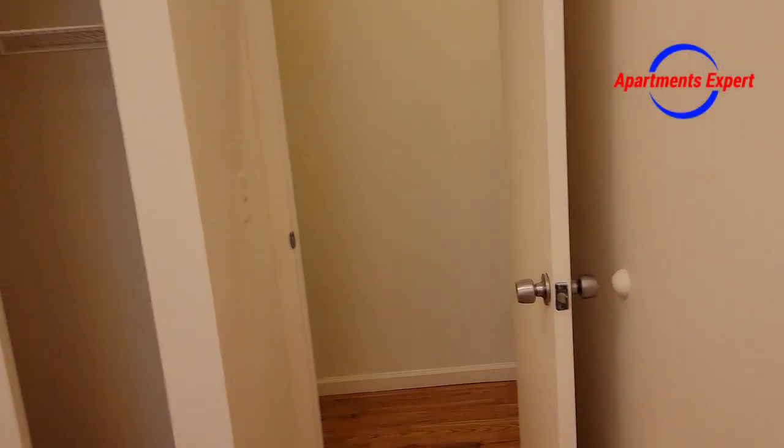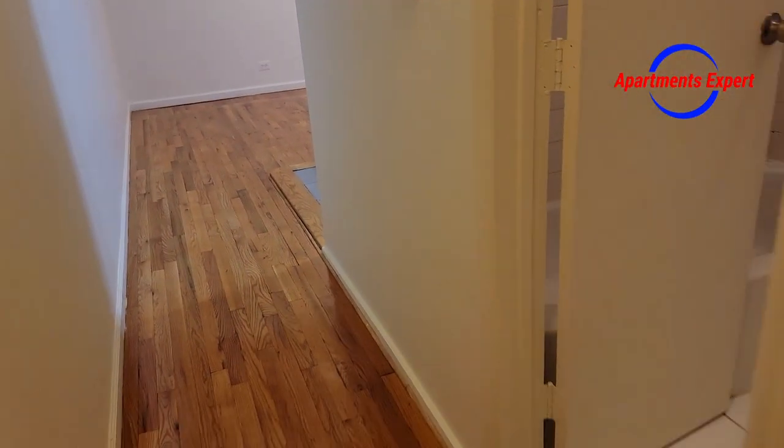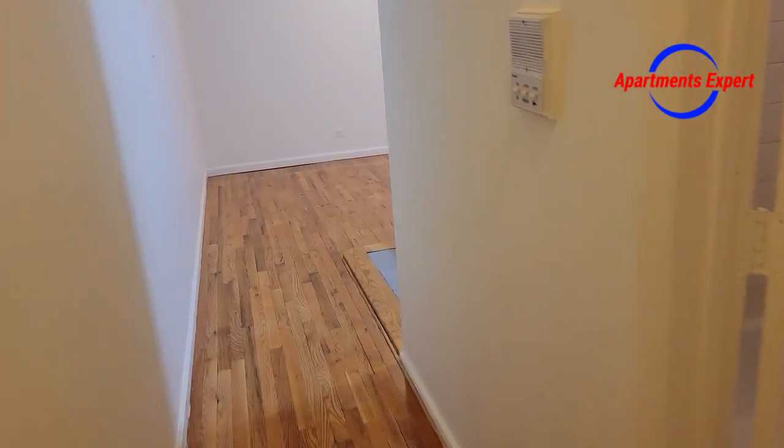This is a great value. First floor rear, West 152nd Street. Laundry in the building, live-in super. Come on down, take a look. This might be your next home.